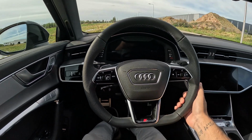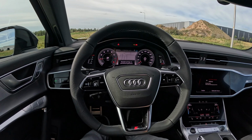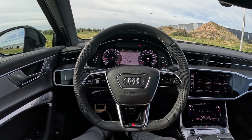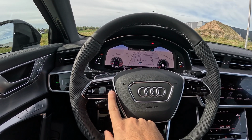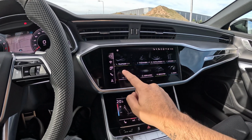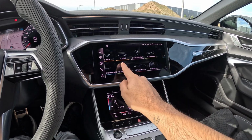Alright, let's start the car up. One thing I always appreciate about Audi is their dashboard design. It always feels top notch, really clean and functional. The screens in the A6 are great too, very smooth and responsive. Everything feels intuitive and easy to use.